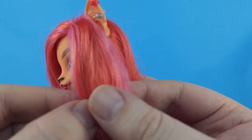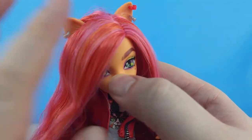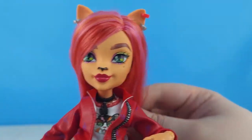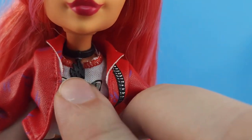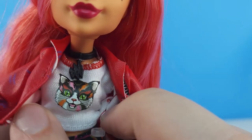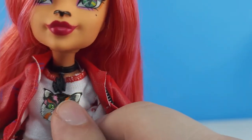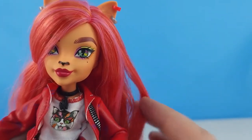And her hair is this pink and red and orange. You can see it all in there. So this is going to be her cat scratch choker. See the little scratch marks there. And she's got a really funny-faced cat on the front of her little white t-shirt. And she's got green eyes like the cat, and her hair is this pink and orange and red, like the cat.